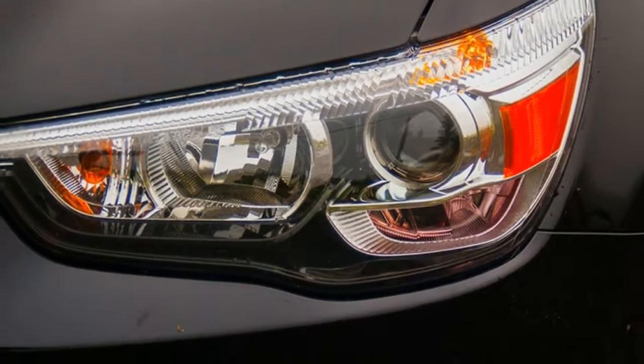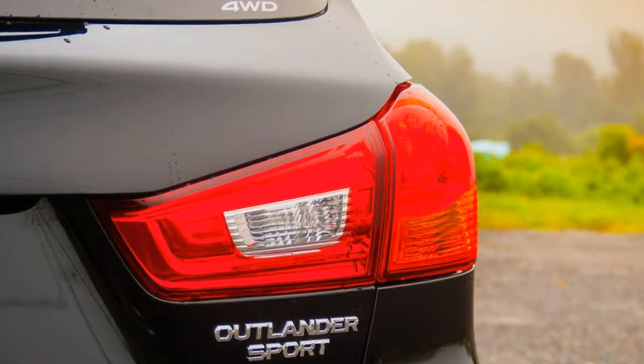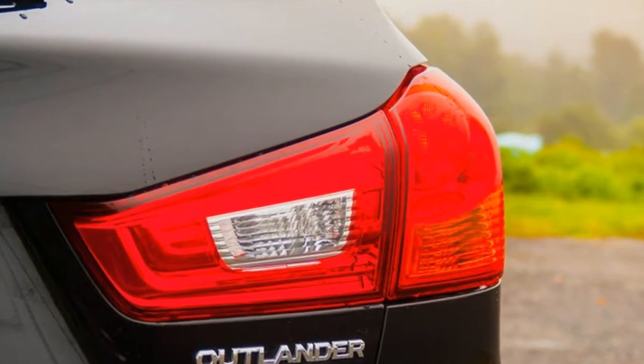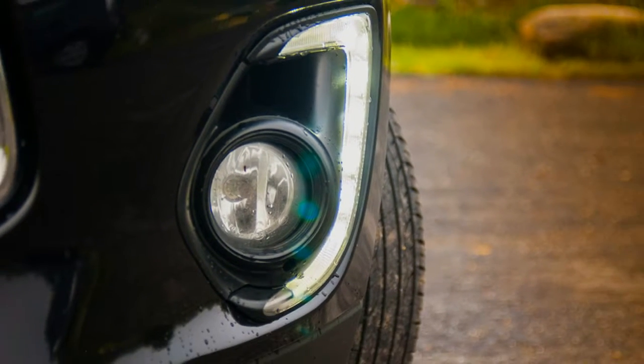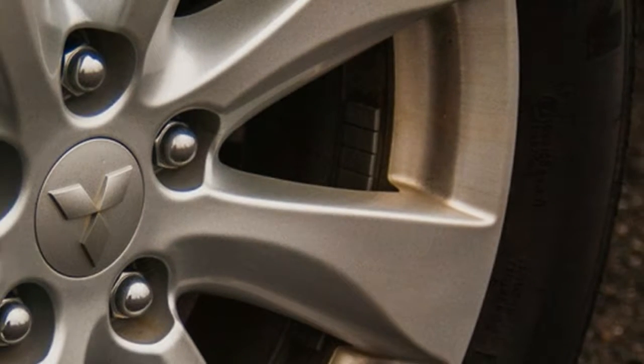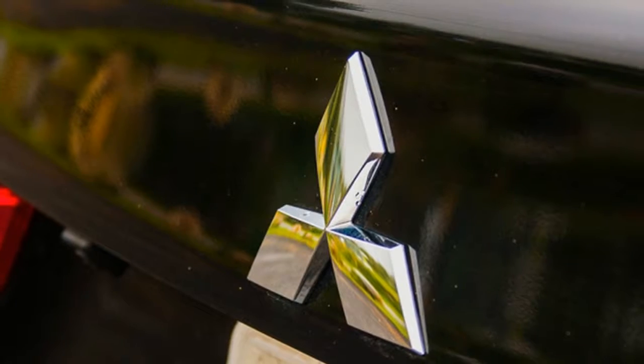But the Outlander's sales are a mere blip. That's about a week's worth of handshakes and signatures on Ford Escapes, at best. Until new product arrives, this is the stuff Mitsubishi has on the ground to sell, and the company has said it's committed to sticking around. That means I got to spend some time recently with the 2015 Outlander Sport SE with AWC, all-wheel control, all-wheel drive.